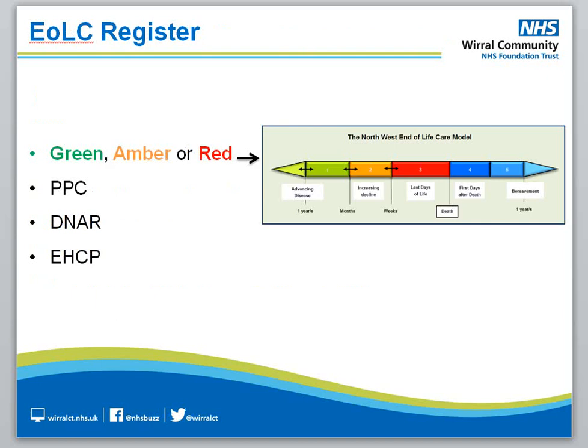The End of Life Care Register tells us this information about the people that are on it. It tells us whether they're green, amber or red, so that's those colours there, and that's the North West End of Life Care model. Where their preferred place of care is, are they for resource, and have they got an emergency healthcare plan in place? And again, that information is then shared and seen by lots of different people and professionals.